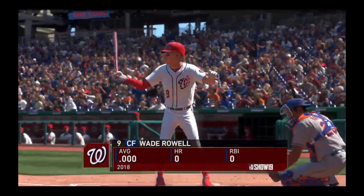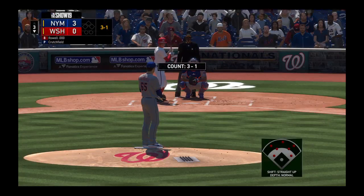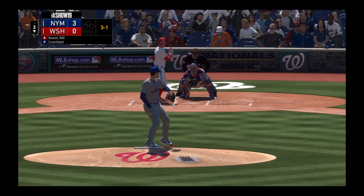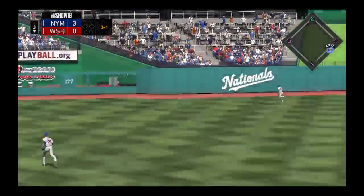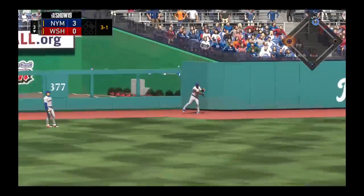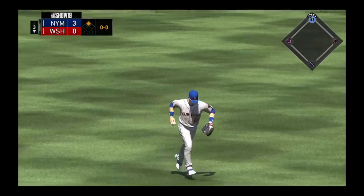Leading off the inning, Wade Rowell, as they'll look to get something going here and even this game up. Into his motion. Here comes the 3-1. Here's a drive out toward left center field. Through first and hustling for second. And he's going to get to second now with nobody out.